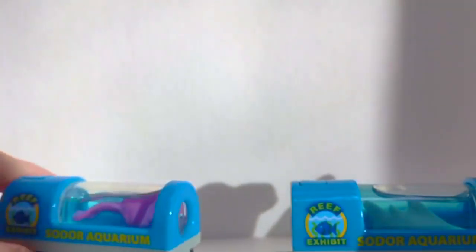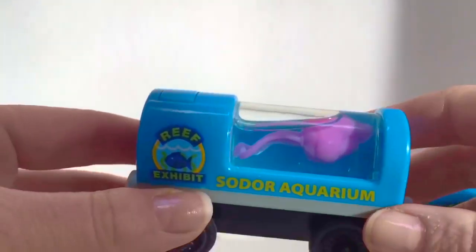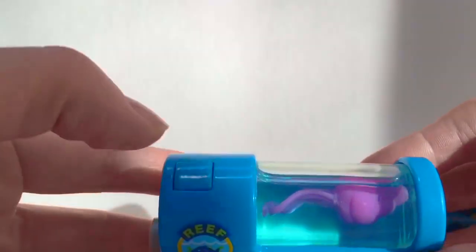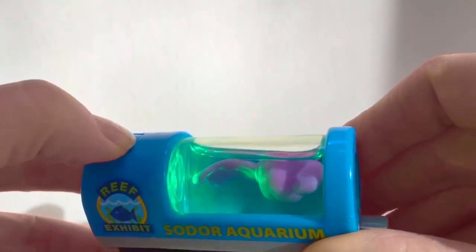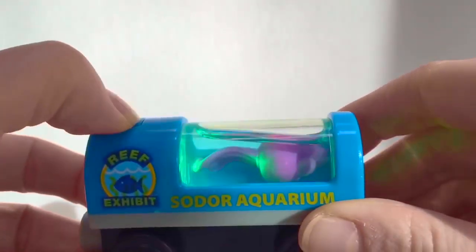Ooh. And he's got one more car, Thomas. Again, it's going to the Sodor Aquarium, to the reef exhibit. And this looks like a jellyfish. Let's push the light. Ah, another green light. And see all the water inside? Fish and sharks need water to stay alive.